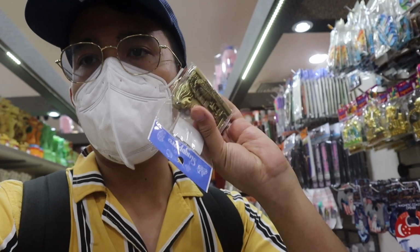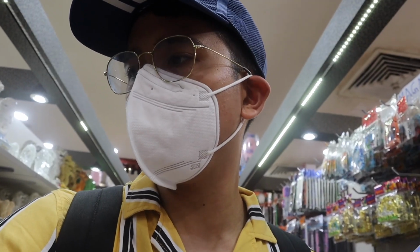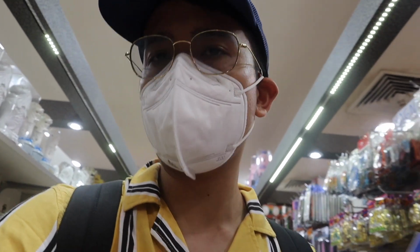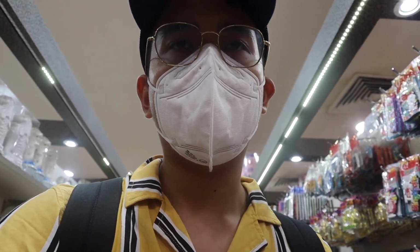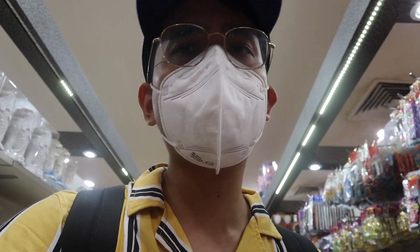So I got myself a magnet because I usually collect magnets, ever since I went to Europe in 2017. I collect magnets of places everywhere I've been to. I also want to get a pin, if they have pins, something I can pin on something, because I have one from the other places I went to. Yeah, so let's try to find one. This place has everything though.